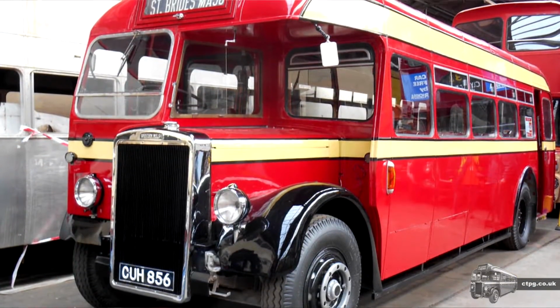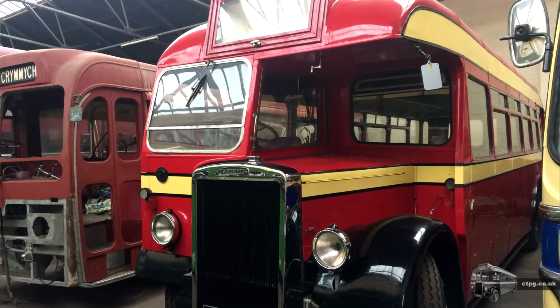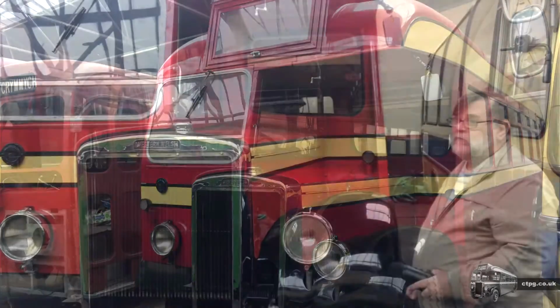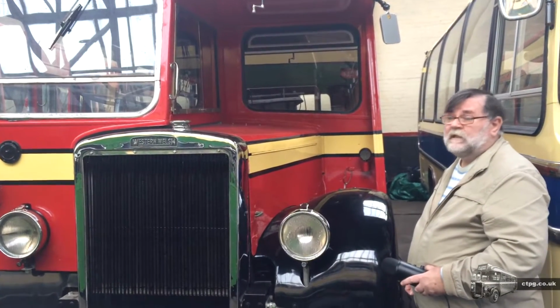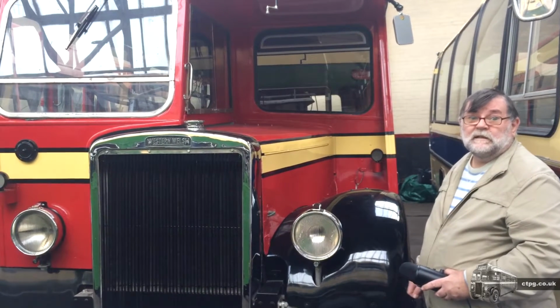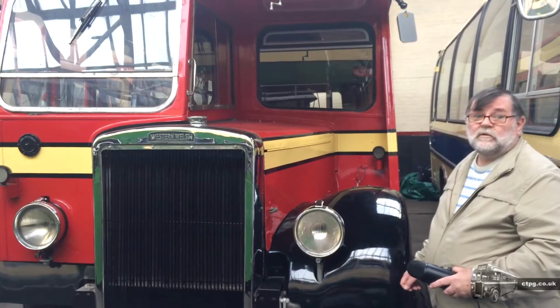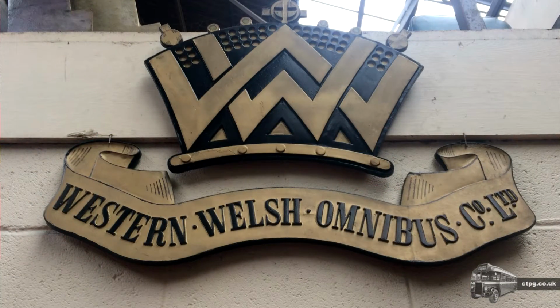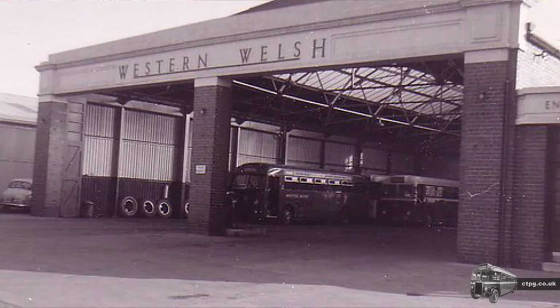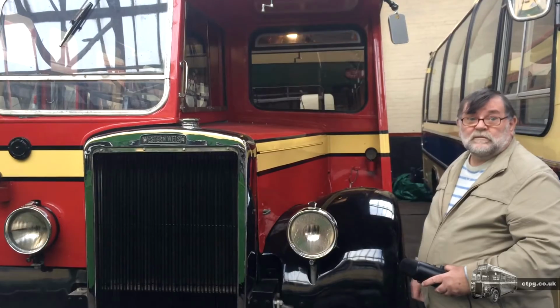The body is by Eastern Coachworks, new at the same time, 1946-47, and Western Welsh bought 80 of these as replacements for older redundant vehicles from the 1930s. It did 12 years, which is the normal time for a bus of this type with Western Welsh, 12 years service at Bridgend Depot, and became something of a celebrity, being the last one to survive.